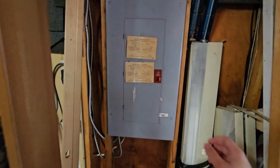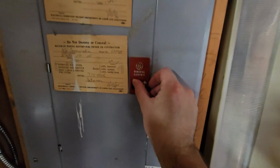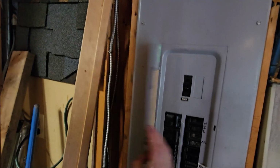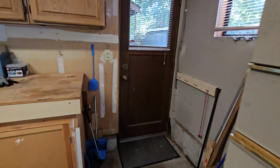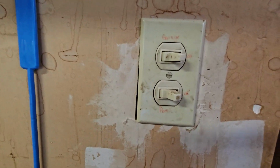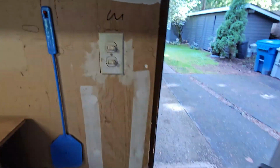Taking a look at the panel here real quick. You'll notice that it's not a Zinco panel, which is great. I believe it's GE. I'd have to take a closer look here. Is it a GE panel? Yeah, definitely not a Zinco or a Federal Pacific, which are the two panels that are recalled, at least in this area.